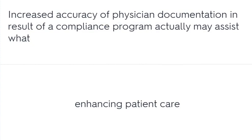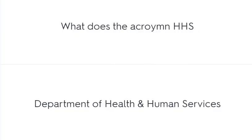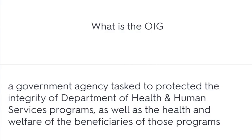Increased accuracy of physician documentation as a result of a compliance program may actually assist what? Enhancing patient care. What does the acronym OIG stand for? Office of Inspector General. What does the acronym HHS stand for? Department of Health and Human Services. What is the OIG? A government agency tasked to protect the integrity of Department of Health and Human Services programs as well as the health and welfare of the beneficiaries of those programs.